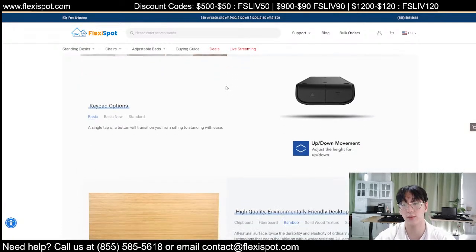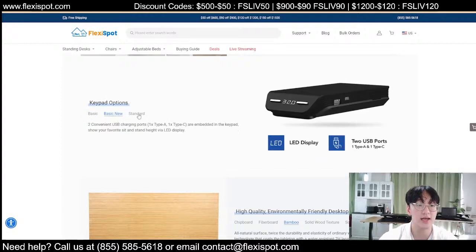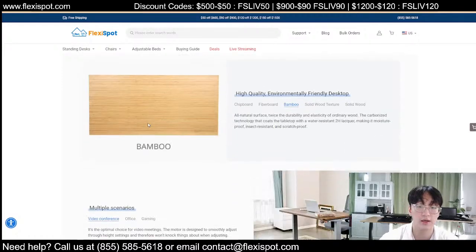The keypad options. Well, it doesn't have a premium keypad, however, it gets the job done. So look at this. Basic new. It also has two convenient USB charging ports, and you can get the standard one. So yeah. So you also have a high quality, environmentally friendly desktop. So we recommend the bamboo. When you're choosing a desktop for the E1, we definitely recommend the bamboo.